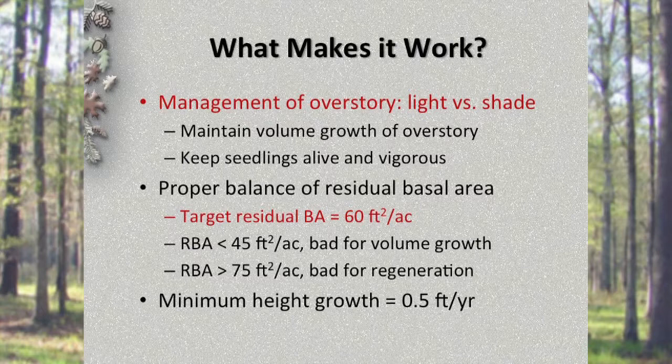And for the Crossett forest, 60 square feet of basal area per acre was their target. Below about 45 square feet per acre, you lost volume production of the entire forest. Above about 75 square feet of basal area per acre, you did not get enough pine regeneration. So you see that 60 square feet of basal area was their tipping point for maintaining both consistent volume production and consistent reproduction. And you want to see a minimum height growth of about 1/2 foot per year.